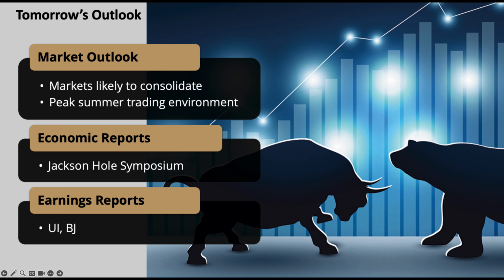See if there's a pullback that could occur in the early part of September. But remember, this is the time where we get more weakness or more rough times in the markets for the next 45 days. So that's something to keep an eye on. But for now, peak summer trading environment. Don't expect a whole lot, but as always, keep the eye on the ball here and see where things are likely to change.